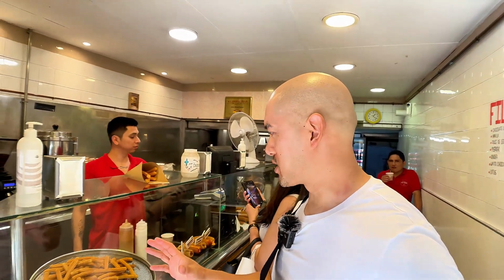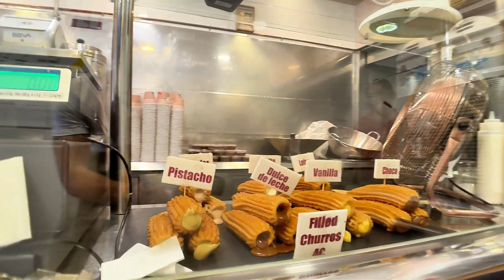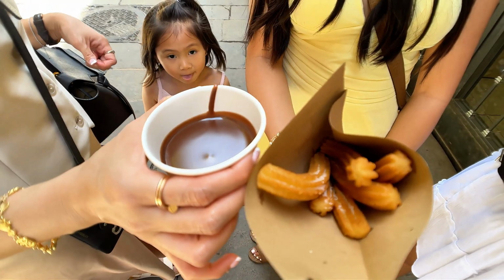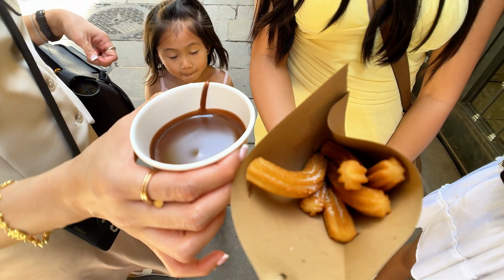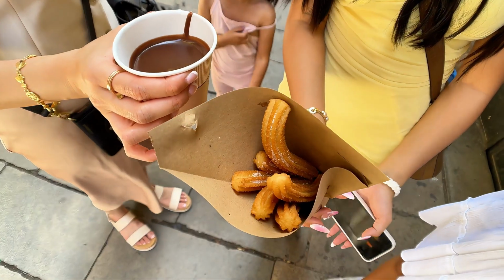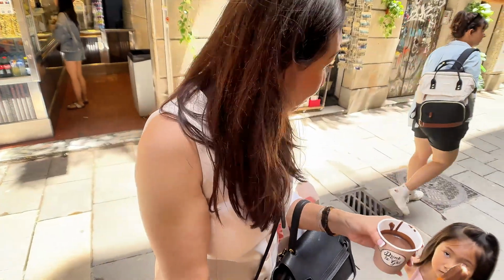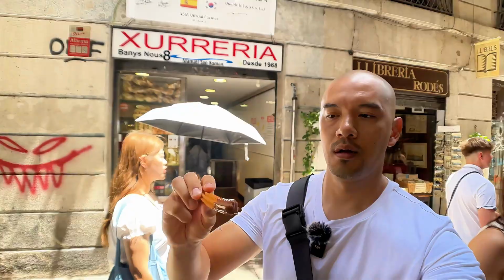Alright, so we are ordering just some basic churros with hot cocoa. This place apparently has a lot of good reviews, so we're making a pit stop. Thank you. Probably the most exciting thing for me for today so far. Can't leave until we try some of the famous churros with chocolate dip. It's not so sweet. Get a good amount of this chocolate. There you go.